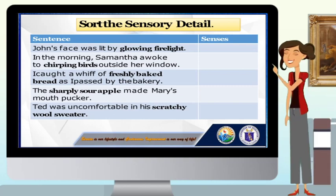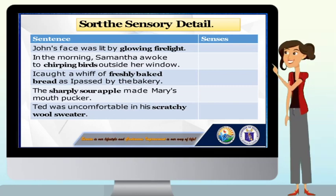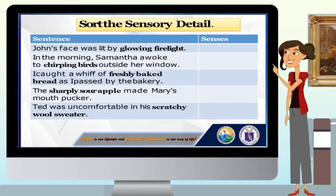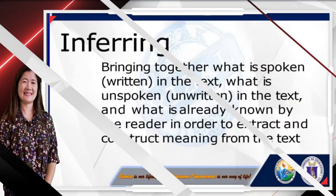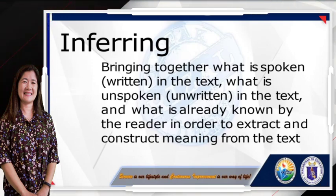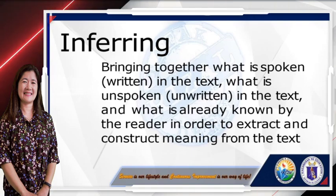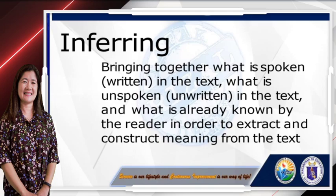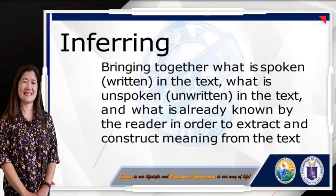But wait, there is another one that can help improve the reading comprehension of our students, and that is inferring. What is inferring? Inferring is bringing together what is spoken or written in the text, what is unspoken or unwritten in the text, and what is already known by the reader in order to extract and construct meaning from the text. Inference.